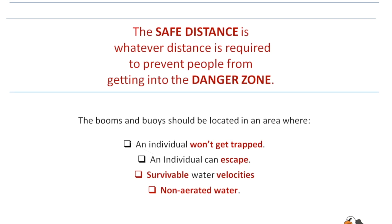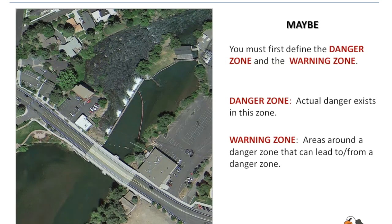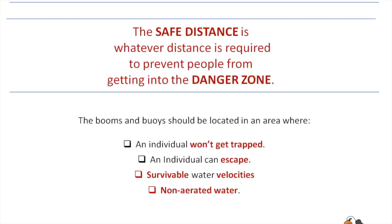So the booms and buoys should be located in an area where A, an individual will not get trapped, B, an individual can escape, C, the water velocities are survivable, and D, there's non-aerated water. And if we just jump back and look at this site, if I look at the distance on here, the distance is about 800 feet. So if we came up 300 feet here, we're still in the danger zone. So that's why the distance is not really the factor you should be using. So again, they can't get trapped, they can escape, survivable velocities, and non-aerated water.